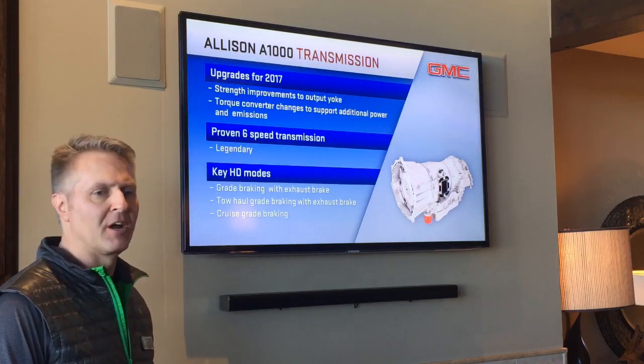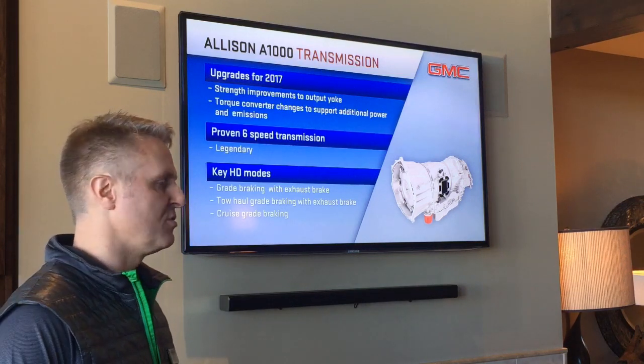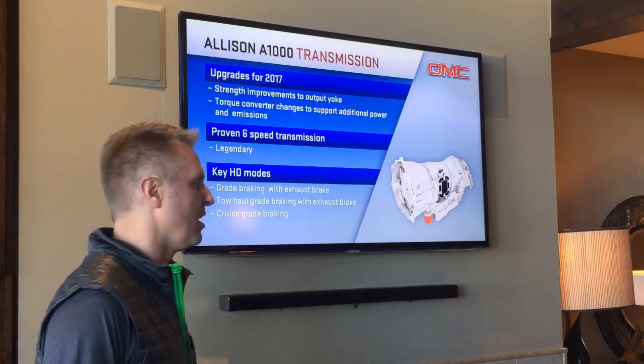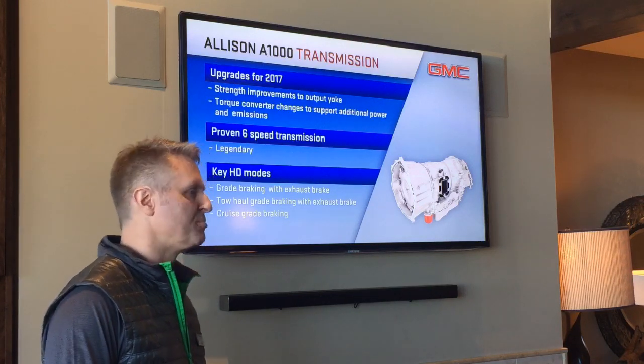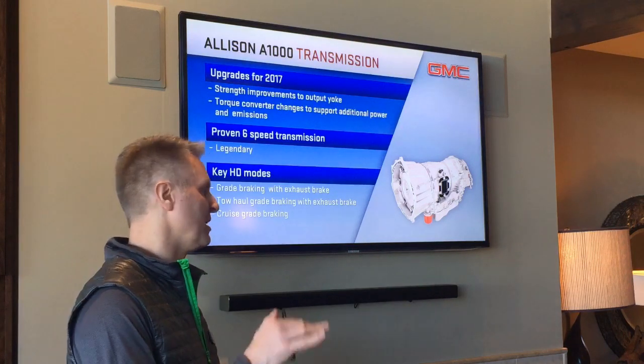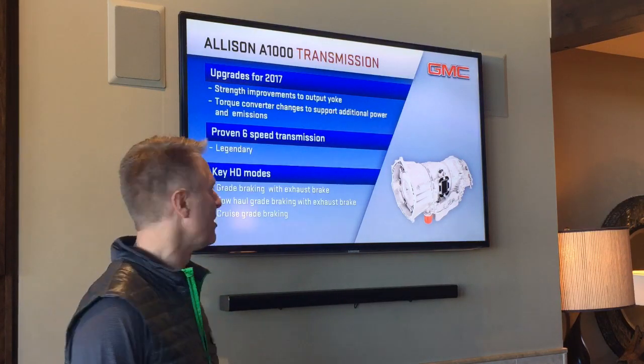But we didn't stop there. We actually want to make the experience even easier and more intuitive to the customer, and we've integrated our cruise control strategy with it. So you can set it and, in large part, forget about it. Maintain your speed up and down hills, up and down grades, and we've integrated all those features together in this truck.